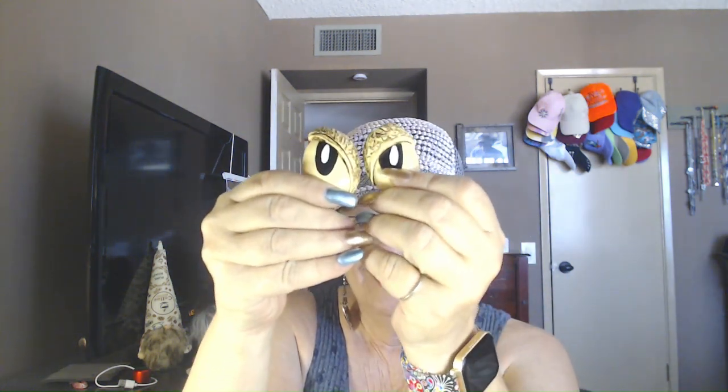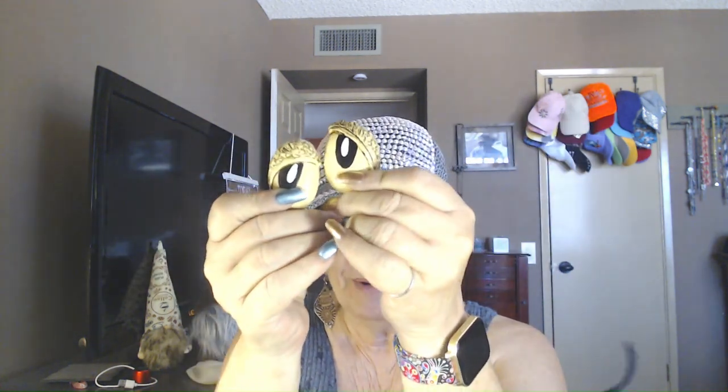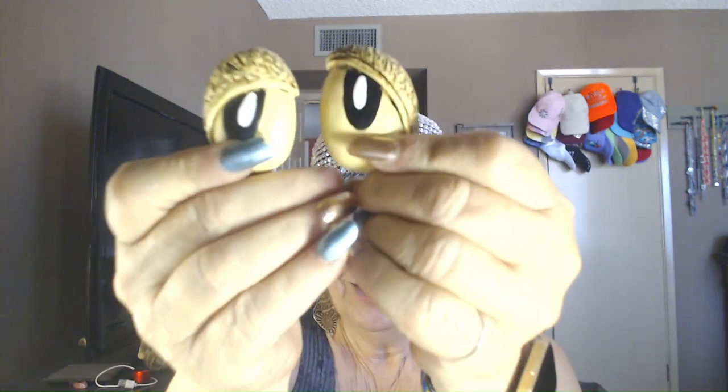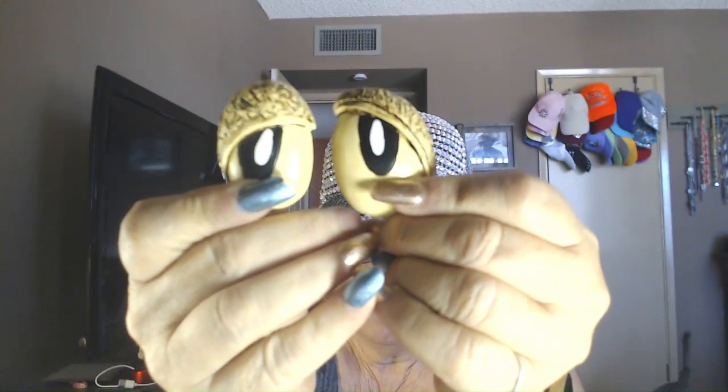Here's the eyes. And of course, you can put them either way that you want. They do have hangers on the back. And being that I already have the nails, the little brads in the tree that I'm using, all I have to do is pop off the ones and change them. So here's the eyeballs. Very cool. Look at that. Look at the designs. They look like tree bark up on top.